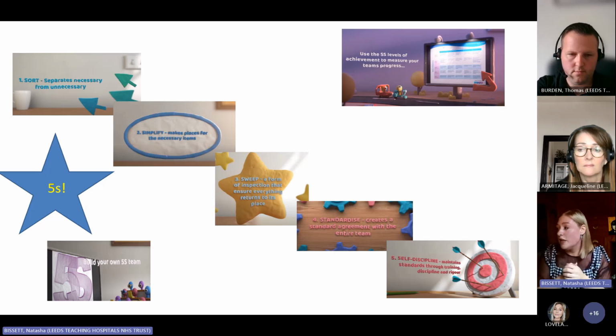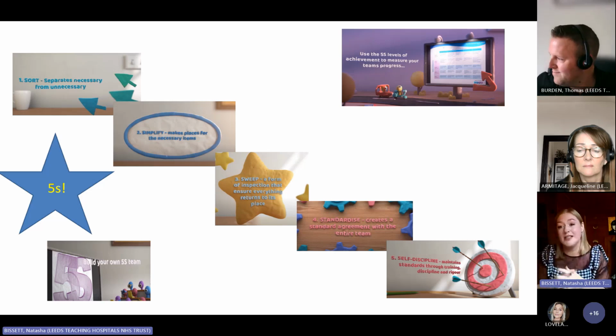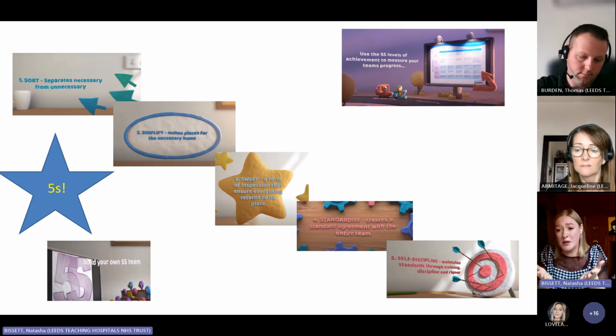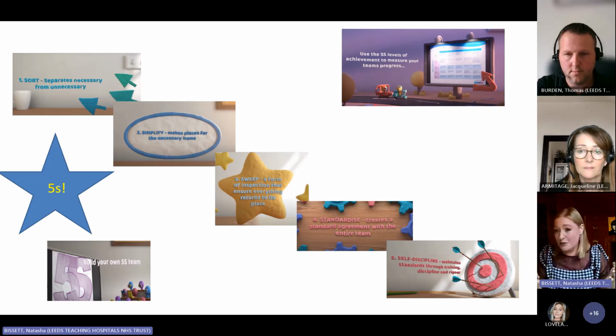Standardise, it does say on there, create a standard agreement with everyone in your entire team. So if you're talking about a stock room on a ward, that's really easy, isn't it? We're going to restock on a Thursday. We're going to do this. So-and-so is going to do that. That's really easy. But we were talking about a form that could potentially be filled in by any one of our 22,000 staff. That's a really hard thing to make an agreement on. So we made some really clear guidance and we tried to change it.